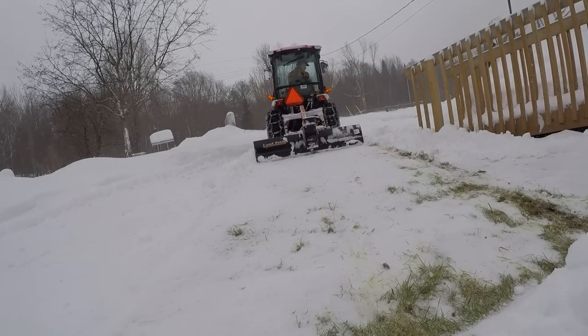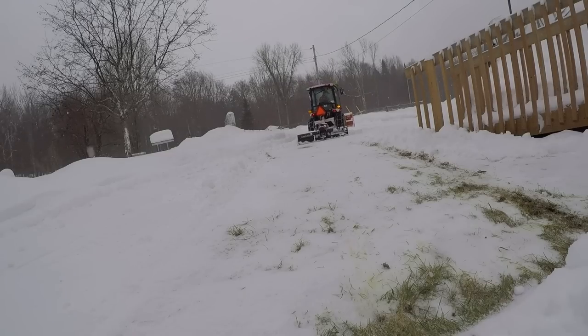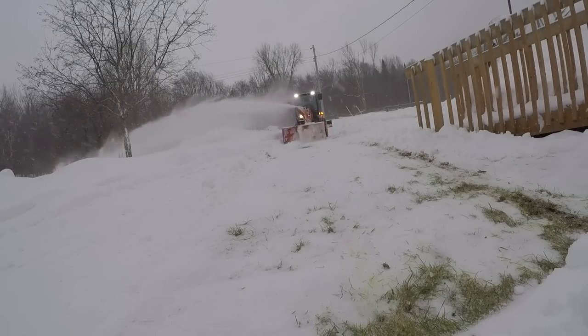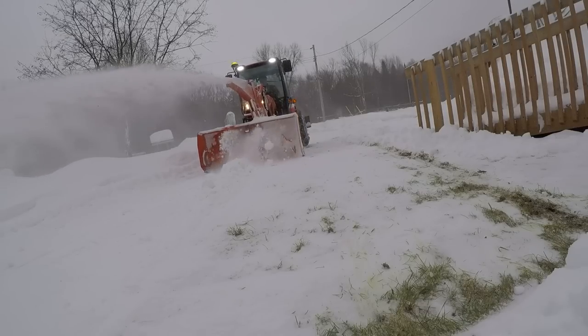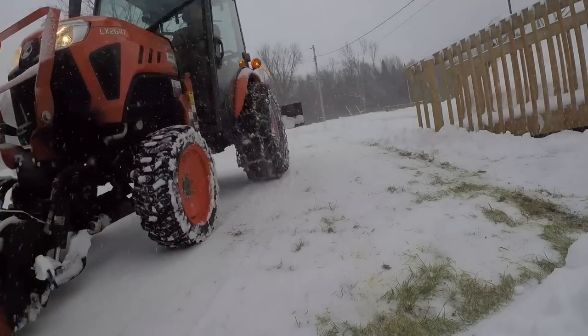And there's lots of grass there, so I know I'm pretty much down as far as I want to go, because if I continue to scrape, I'm going to start digging up the front lawn. Let's get her cleared out, and then we'll take care of the last little bit there out in front of that temporary shed.